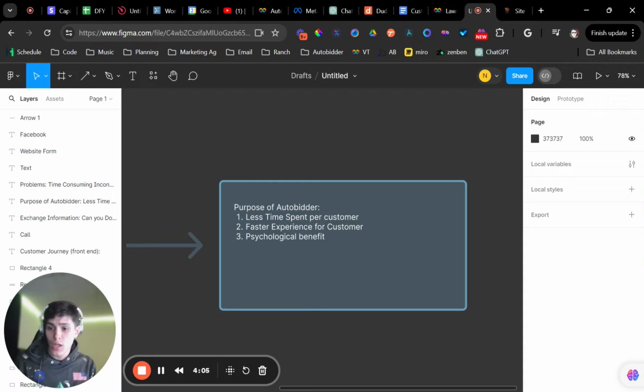They're just researching. Autobidder allows them to get what they want right away, which is not necessarily an estimate, but an actual price quote. They give you some information about the property, the square footage, whatever information you need, and you can set that yourself. It then gives them a price. So you're fulfilling what they want right away.